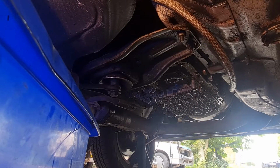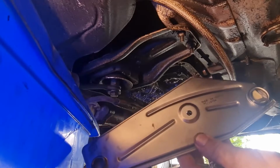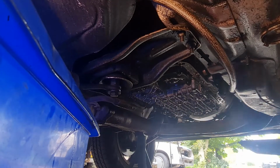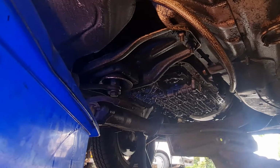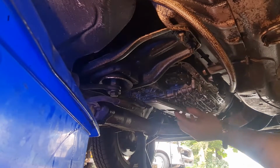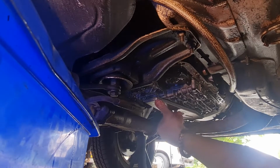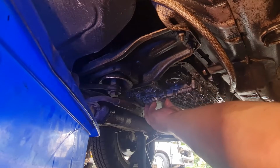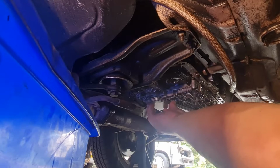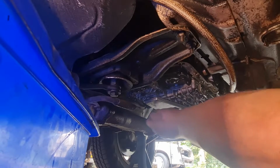Right, I'm going to get this new filter put in while we're under here. I've put the new O-rings on both ends, and I've put a little bit of oil around them so they go in hopefully very nicely. One end is bigger than the other, so it can only go one way. It should just hopefully push in fairly easily with any luck. Hopefully the O-ring will just seat in there nicely. Push it in evenly.